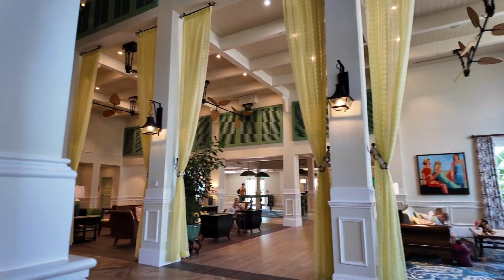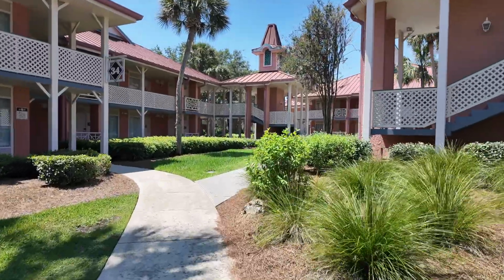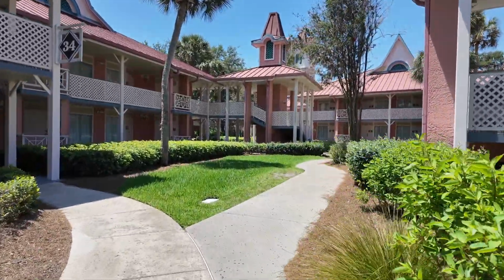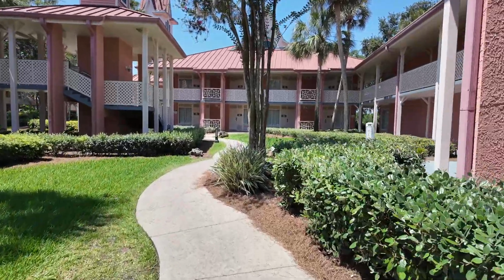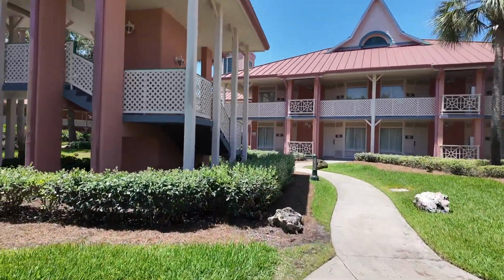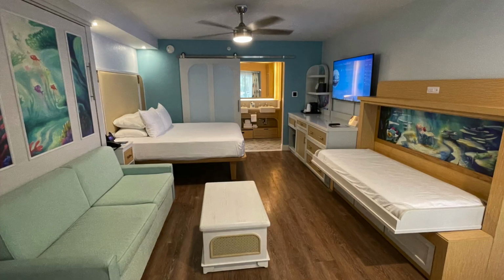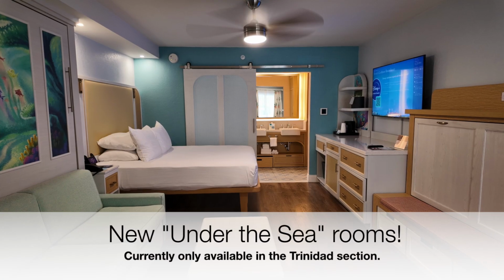Now, we stayed in the newly renovated rooms in the Trinidad section. They used to be the pirate rooms. They were remodeled and are so nice. We absolutely loved them. I believe they're probably gonna be renovating all of them eventually, but right now we highly recommend the Trinidad section for that reason. I think maybe the reason that they renovated those ones first is because they used to be the harder ones to book because of the location. So the location isn't as good, but the rooms were totally worth it.